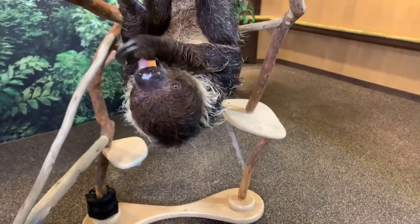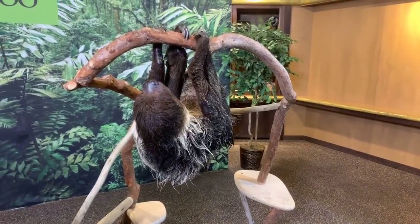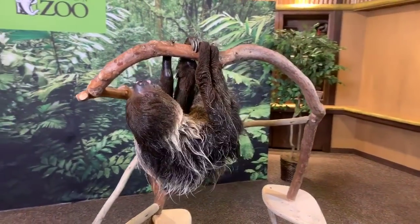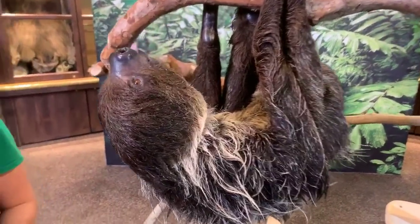So Jace is asking, why does she go so slow? Jace, that's all because Josie's food out in the rainforest would be things like leaves and shoots and bark, things that don't have lots of energy packed into them.